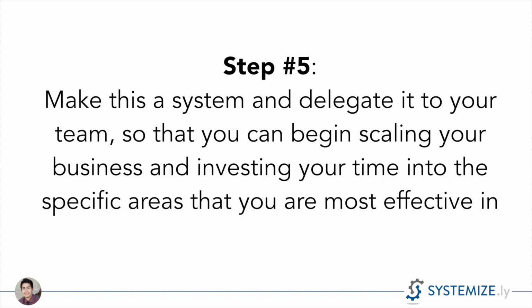Of course, step 5, make this a system and delegate it to your team so that you can begin scaling your business, investing your time into the specific areas that you're most effective in. Now, I talk about this a lot, delegation and systemizing your company, but this, especially in split testing, is easy to do. When you start to understand 4 or 5 of the things that you're split testing every time, you can easily make a system of it so that your team knows exactly what to test.